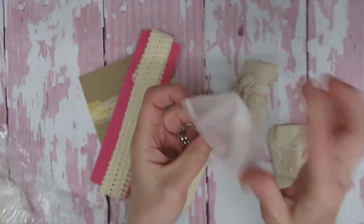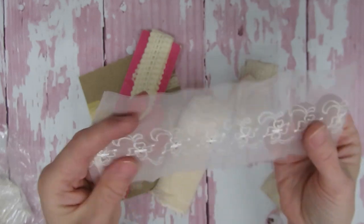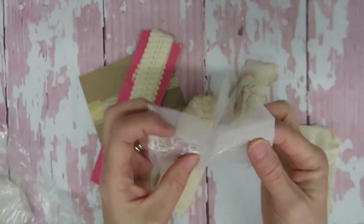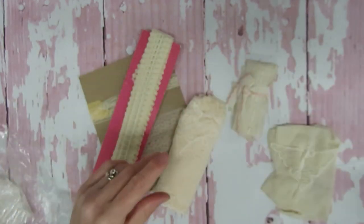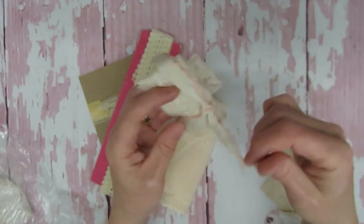Here's just a little remnant of a pretty lace that's been embroidered that the previous owner saved. She had this one in one package by itself, so it must have been a special one to her that she, you know, didn't put in with any other trims.